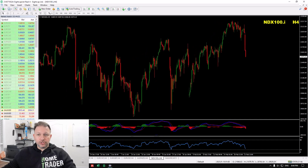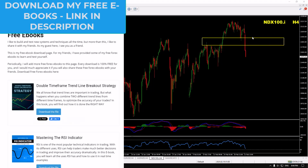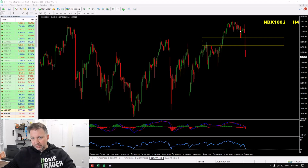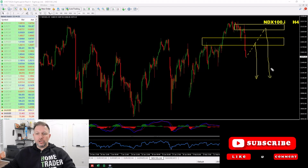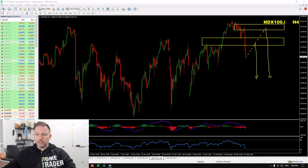On the 4-hour chart, we see a bearish trending structure by sequence of lower highs, lower lows. So key zones to watch for on the NASDAQ are here, the broken resistances and the broken support that now becomes a resistance, and of course the zone of the sellers. Any pullbacks to these areas should open the possible bearish continuation to the downside.